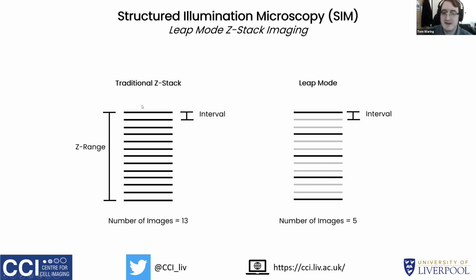Now, with SIM and the lattice SIM capabilities of the Elyra 7, you can instead use what's called leap mode Z stacking. So here you do exactly the same thing in that you define a range in Z or in height that you want to image, and an interval that you want to have between your images. But rather than imaging every single image in that stack, what the system will instead do is image every third image, so represented by these black bars here. What you can then do in processing is use the out of focus light from the images that you have captured to reconstruct the images that you haven't captured. So in this way, you can essentially capture the same volume with similar resolution in Z, whilst physically imaging less.